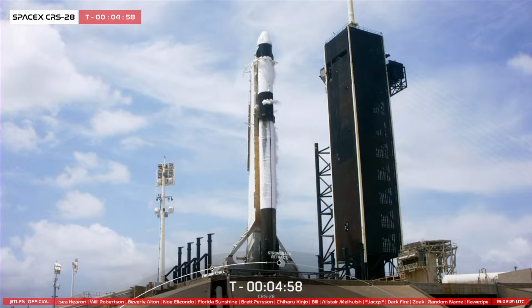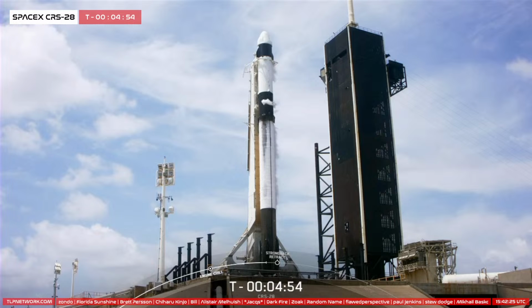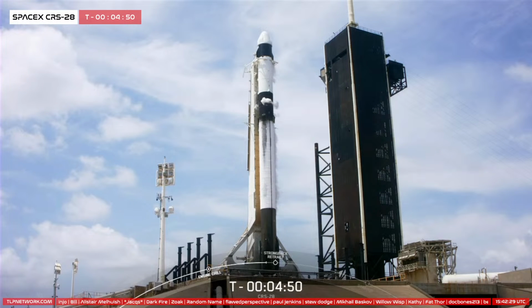Falcon 9 tanks are pressurizing, the clamp arms are opening on the strongback retract of the transporter erector. Dragon is in terminal count and on internal power.